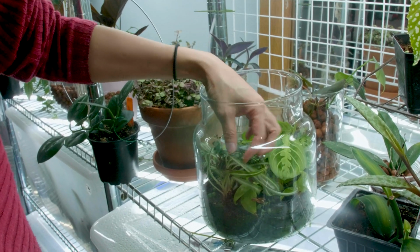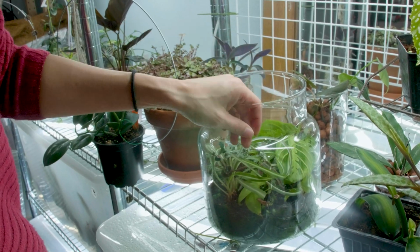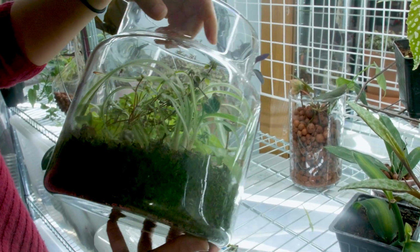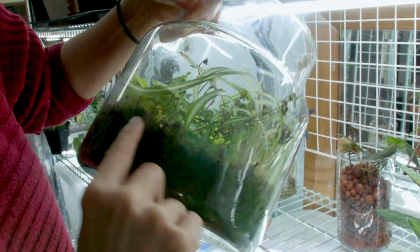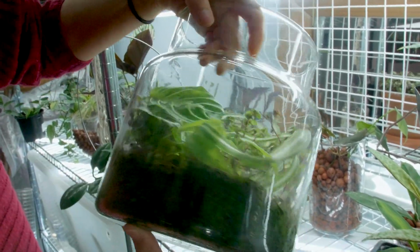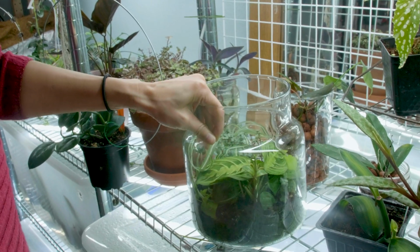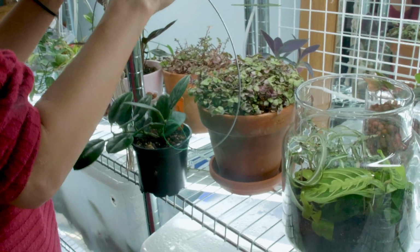Yeah, this Maranta is doing great. This is a curly spider plant. There are little turtles in there, string of turtles. There are a lot of peperomias that were propagated and then died, and now they're propagating again. It's like a self-propagating system. It's cool to watch and play with.